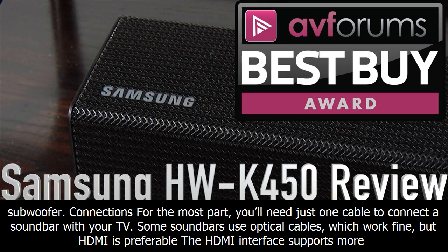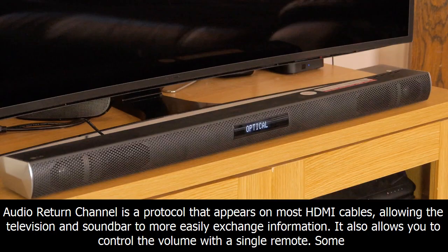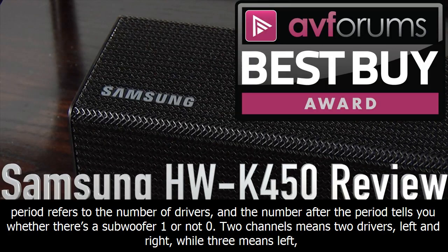Connections: for the most part, you'll need just one cable to connect a soundbar with your TV. Some soundbars use optical cables, which work fine, but HDMI is preferable. The HDMI interface supports more audio formats than optical does, which effectively means you'll get higher quality sound that's more immersive with HDMI: stereo, Dolby Digital, DTS, DTS:X, Dolby Digital Plus, Dolby Atmos. Additionally, HDMI ARC, Audio Return Channel, is a protocol that appears on most HDMI cables, allowing the television and soundbar to more easily exchange information. It also allows you to control the volume with a single remote. Some soundbars can even act as entertainment hubs for your home, where you can plug in all your gear for simple, easy control.